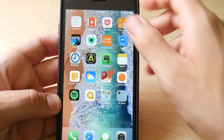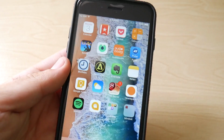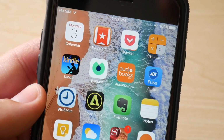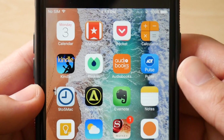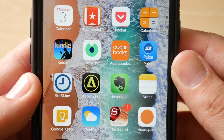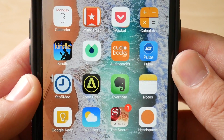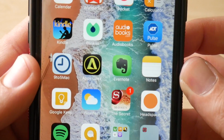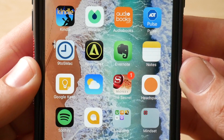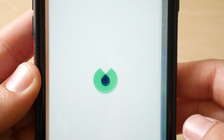Pocket is amazing as well. So I'm not going to go into Pocket, but Pocket is essentially an application where you could save articles from the internet and go ahead and have it ready to read if you go offline and stuff like that. So Pocket's a pretty awesome application there. I also have Calculator and Kindle. So Kindle is my favorite book reading application. Again, I'm not going to go in there, but Blinkist is a new application I have on the iPhone.